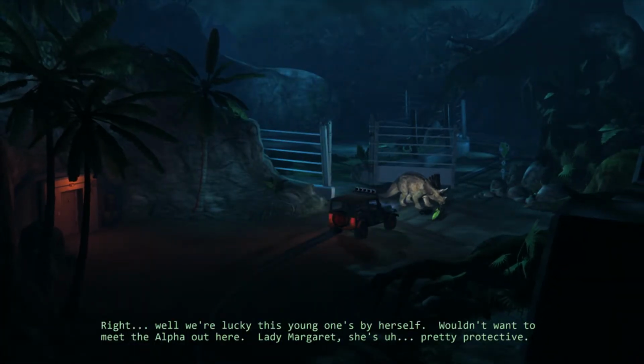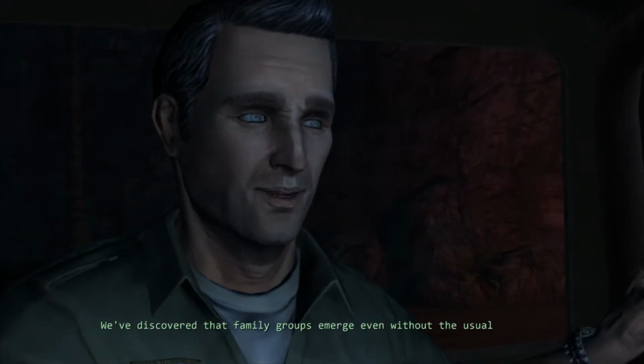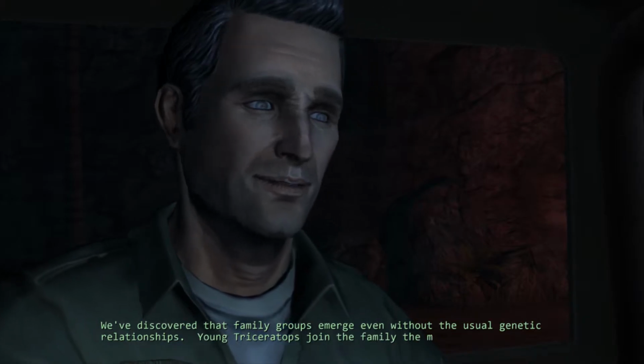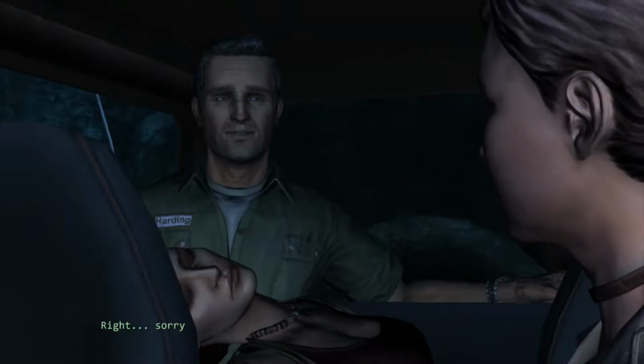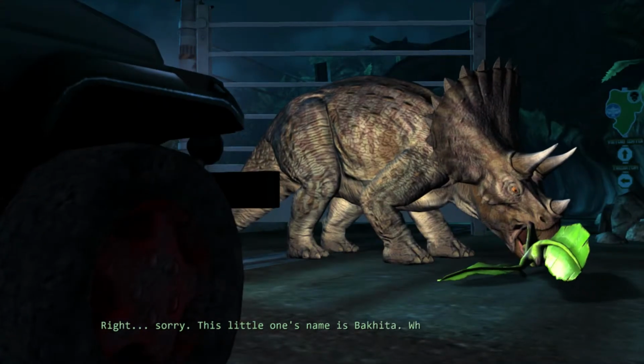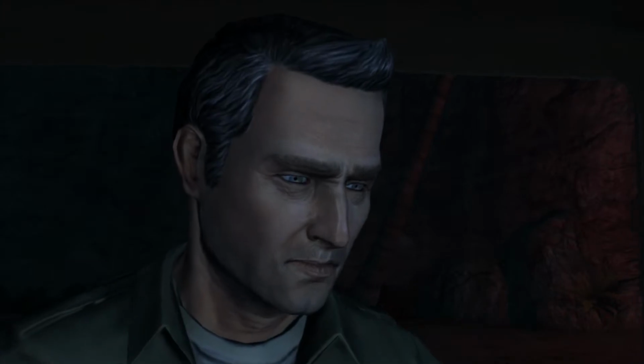Lady Margaret, she's pretty protective. We've discovered that family groups emerge even without the usual genetic relationships. Young Triceratops join the family the moment they... You're ruining it. Right. Sorry. This little one's name is Paquita. What is she doing way out here?